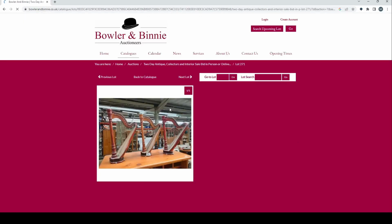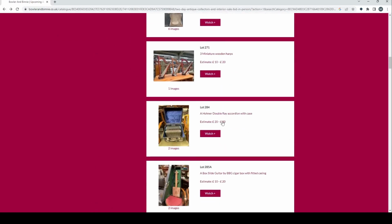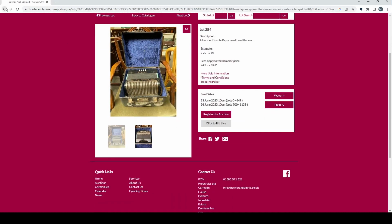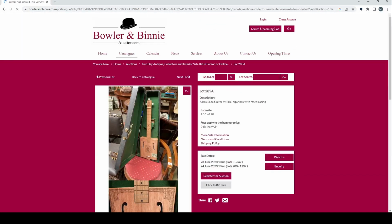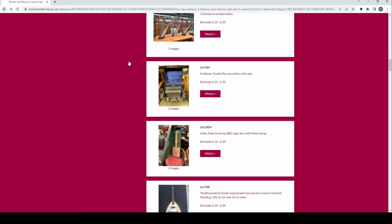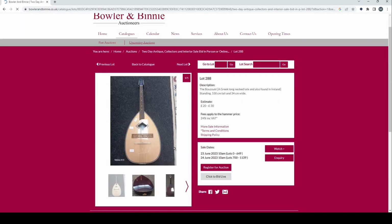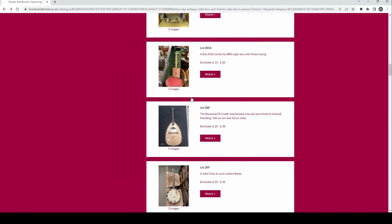Got 3 miniature wooden harps, or maybe Irish lap harps. They don't look that small really, but interesting. A Hohner double ray accordion, interesting, 20 to 30 on that. A box slide guitar in a cigar box by BBG, 10 to 20. Okay. Bouzouki here, 20 to 30. Nothing too crazy there.